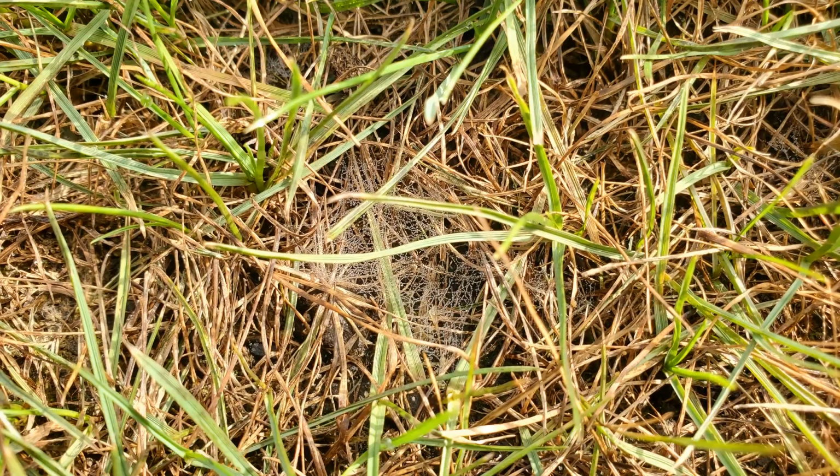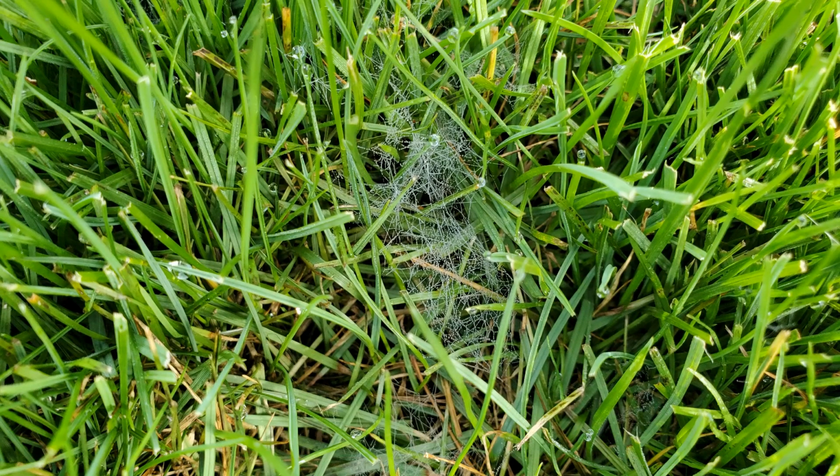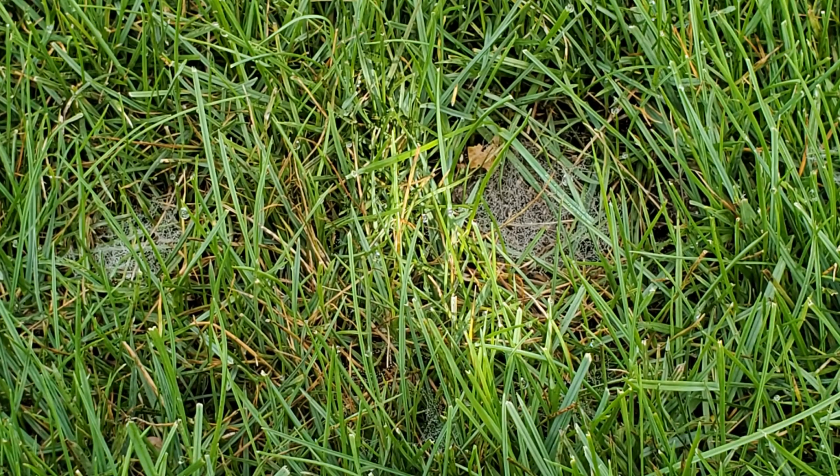Okay, so when I came out here yesterday, I started looking around and was going to rake out a lot of the dead or dying spots, and I immediately noticed something. It's what looks like spider webs in little round patches about a half-dollar size, and that's mycelium. And mycelium is frequently associated with dollar spot. So that told me right away that that's what's been going on.